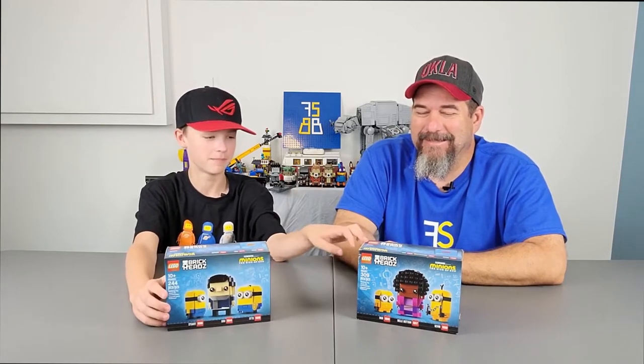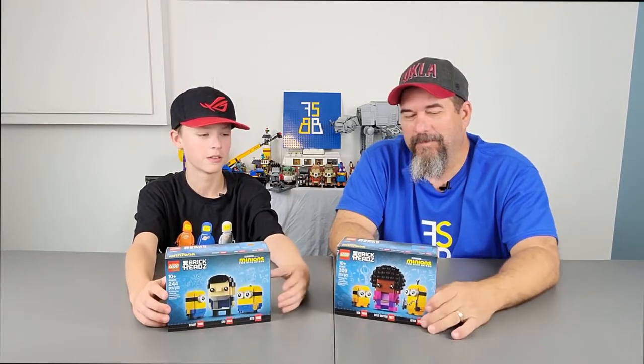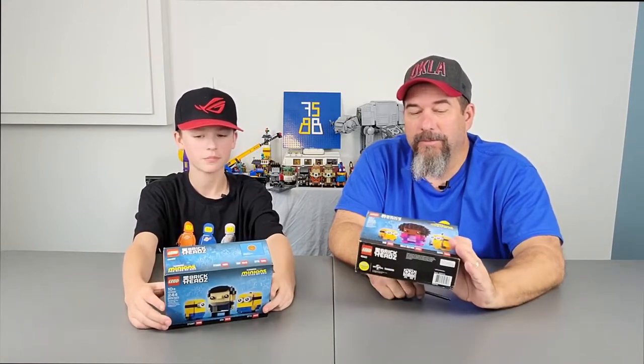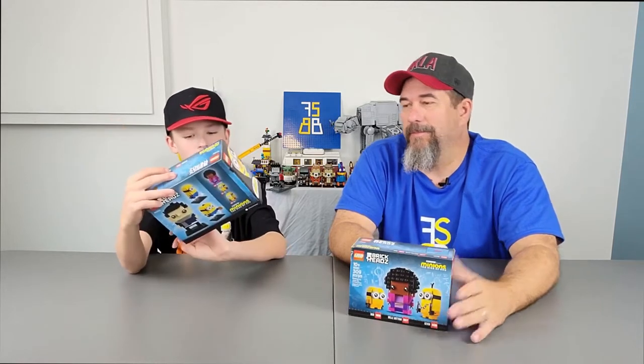I just want Bob. That's it. Bob and Gru will go on my shelves. We'll see. No, they're going on my shelves. I think these look really cool. You can have Gru, Belle Bottom, Stuart, and Otto.